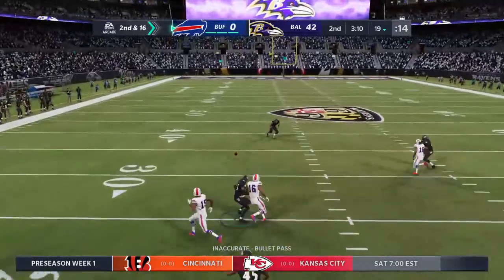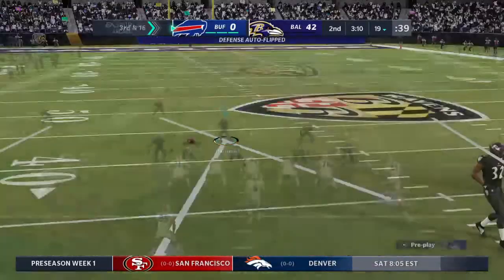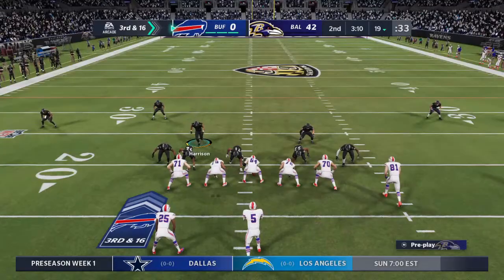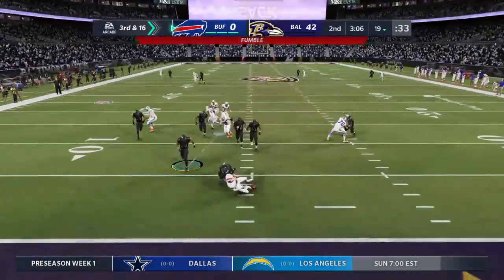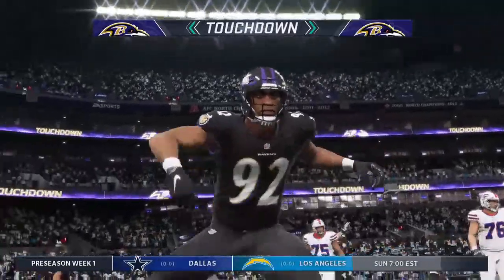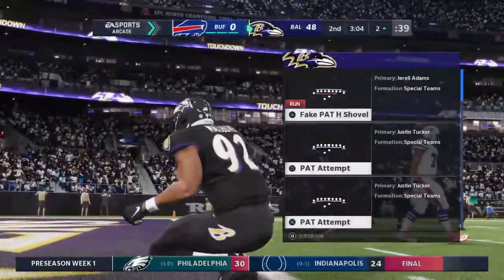Throwing again on 2nd down. Barkley throwing over the middle, but it's incomplete. The Bills on 3rd down, 0 for 3 to this point. They can use a conversion. This is 3rd and 16. Nowhere to go here. He lost the football, and it's picked up by the Ravens. And this is going to be brought back for a Baltimore touchdown.